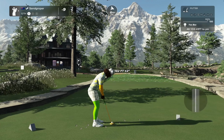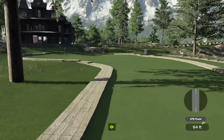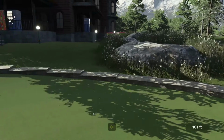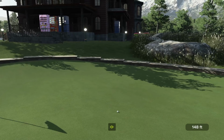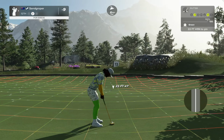Aim for the edge of the wall there. Oh, don't hit it though. Oh, perfect. And then that's going to kick left. Look out. Up and over the ridge. Oh, didn't get there. Needed a little more, a few herbs. Just a little too much on there.